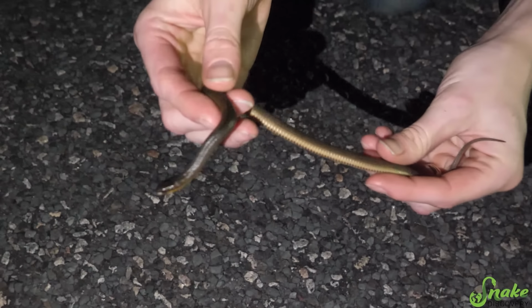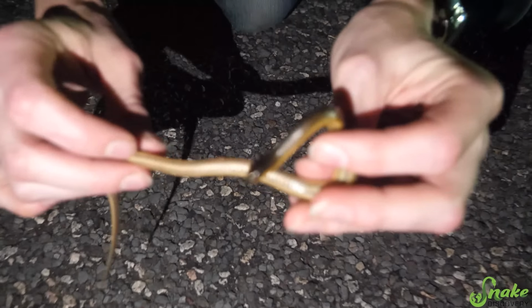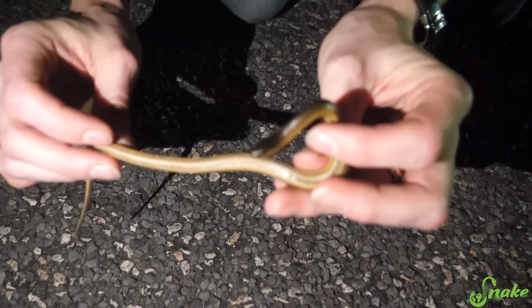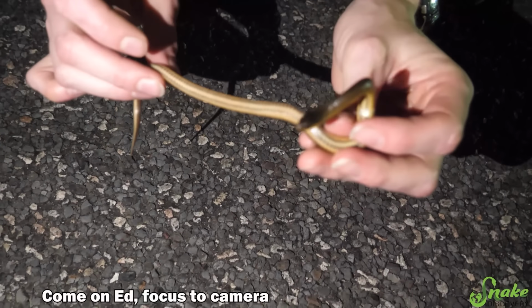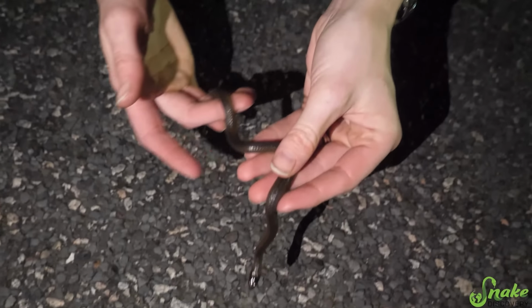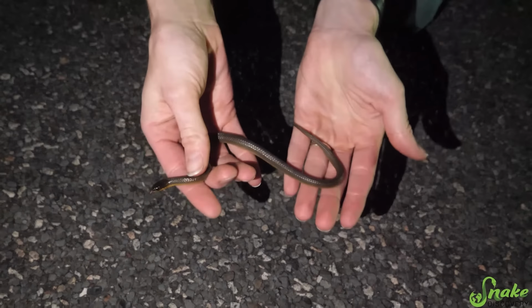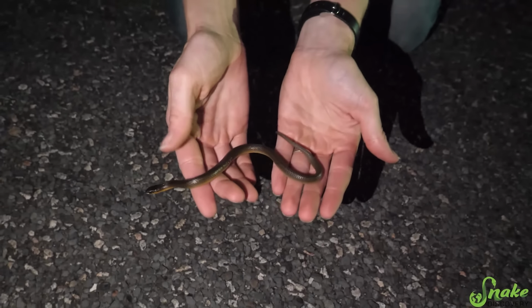This is a crayfish snake, guys! And specifically, with those rows of dots, this is a glossy crayfish snake. You are cute! And you don't seem to care at all that I picked you up. Are you hurt? Are you okay? You look totally fine. Okay, so this is just an unusually friendly little wild snake here.